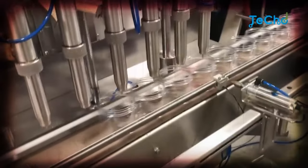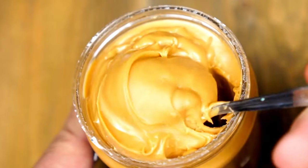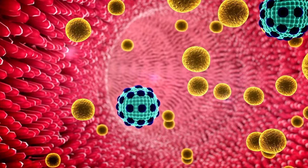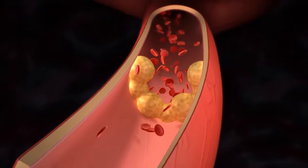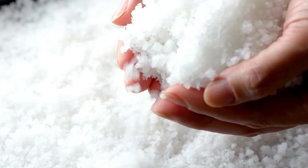Another ingredient that frequently finds its way into peanut butter is hydrogenated oils, which help to create that smooth, spreadable texture that many people love. However, they come with a hefty dose of trans fats, which are notorious for raising bad cholesterol levels and increasing the risk of heart disease. Hold on, there's more. Salt is yet another culprit lurking in your peanut butter jar.